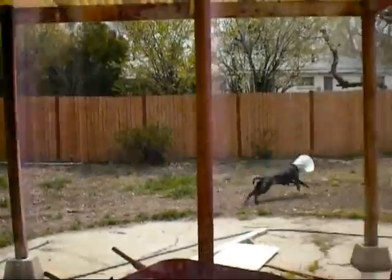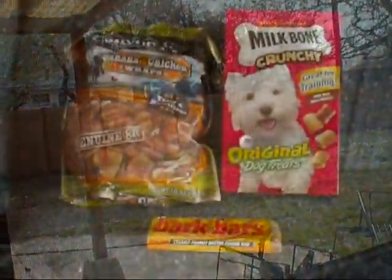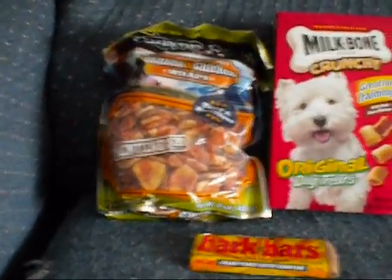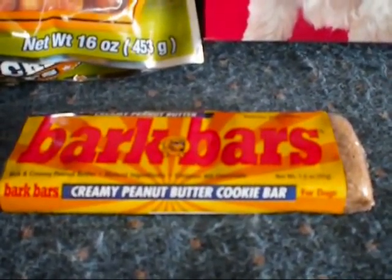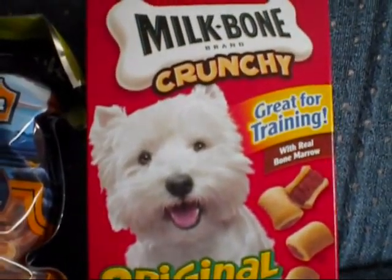Step 1. Distract dog. These are the treats that I chose to put in the Easter eggs. We have banana chips wrapped in chicken jerky, very yummy, a peanut butter flavored cookie, and Milk-Bone crunchy treats with bone marrow filling.